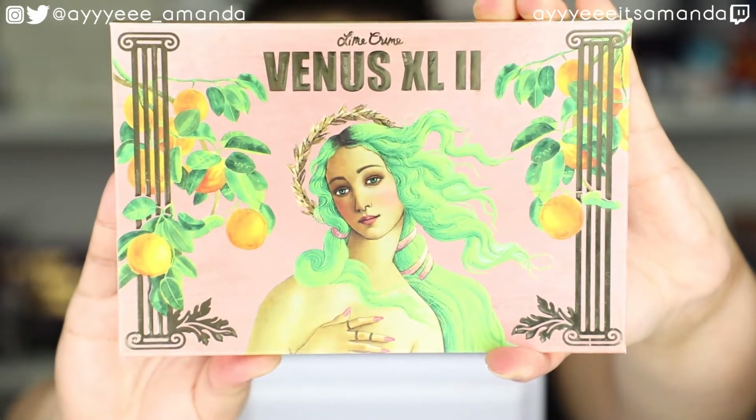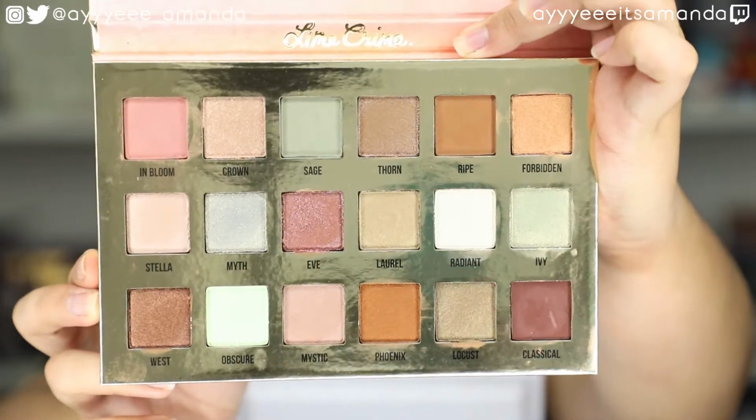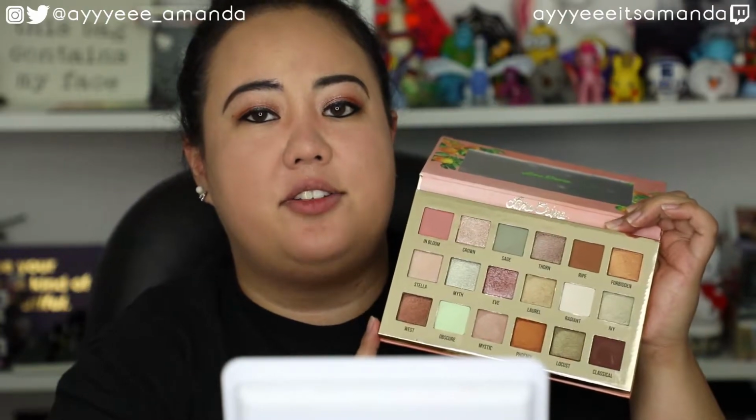Next we have the Lime Crime Venus XL2 palette, and this is what the inside looks like. This palette I almost passed up on buying because the color story is very unique. Colors that I know I wouldn't necessarily be drawn to. Lime Crime's formula is so good. Definitely has a lot more kickback and fallout than some other palettes. That doesn't really bother me because it doesn't sprinkle into my other shades, which is good.